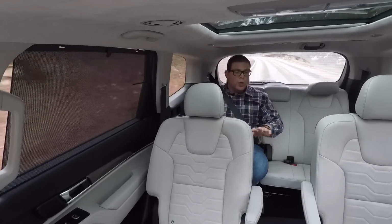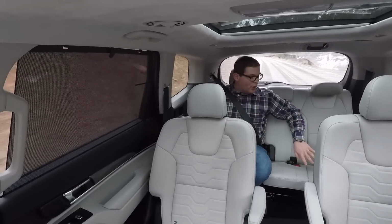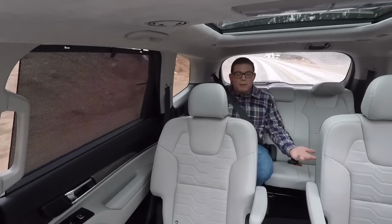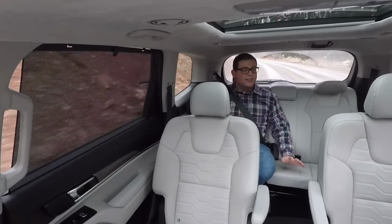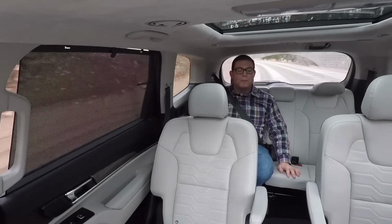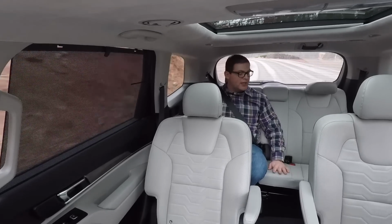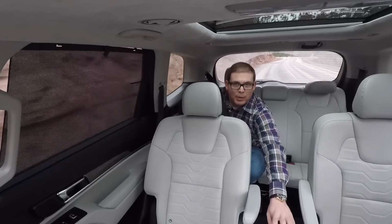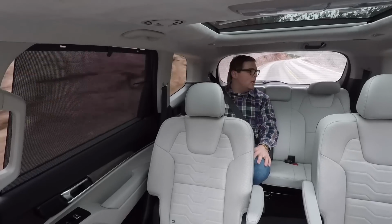If you do opt for the bench seat with the third row, you have the option to sit up to 8 people in this car. I think 6 would be perfect. 7 would be a little bit of a tight squeeze. It works with the captain's chairs because this middle person is going to be able to stick their legs out in between the 2 chairs.